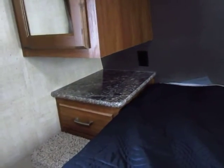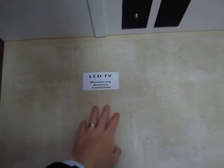Power outlets next to each side of the bed for alarm clocks and breathing machines. It is set for a flat screen up here. You can mount a flat screen against this wall and be perfectly fine. They put the reinforcement in the wall right there to do that.